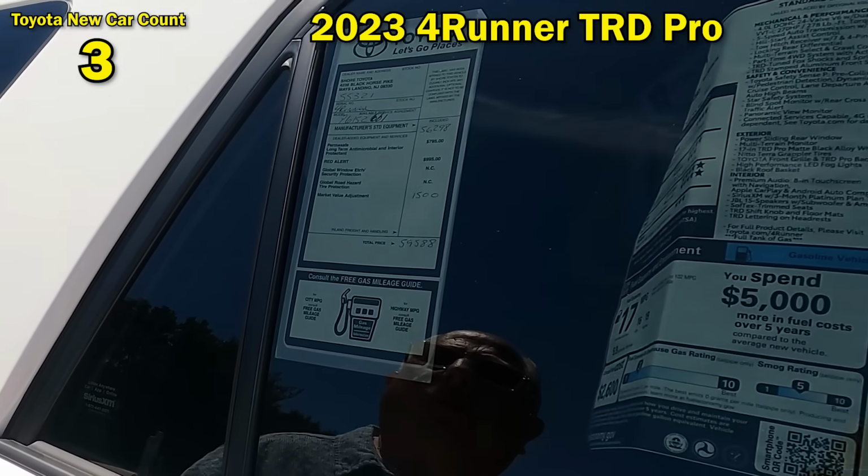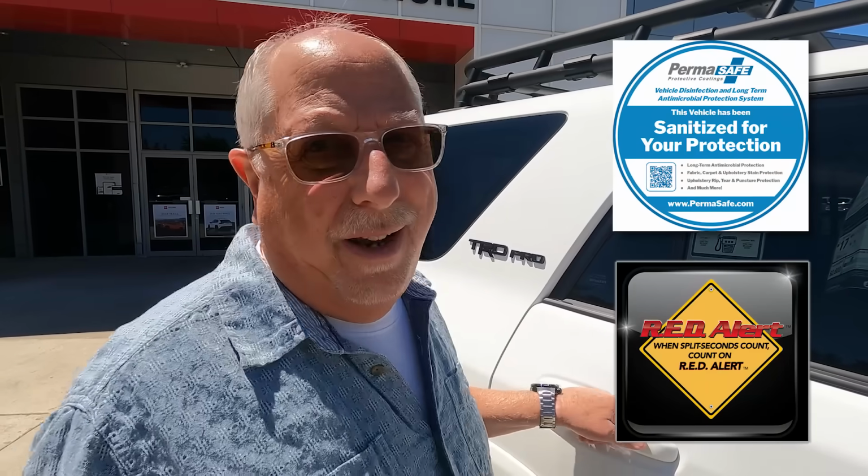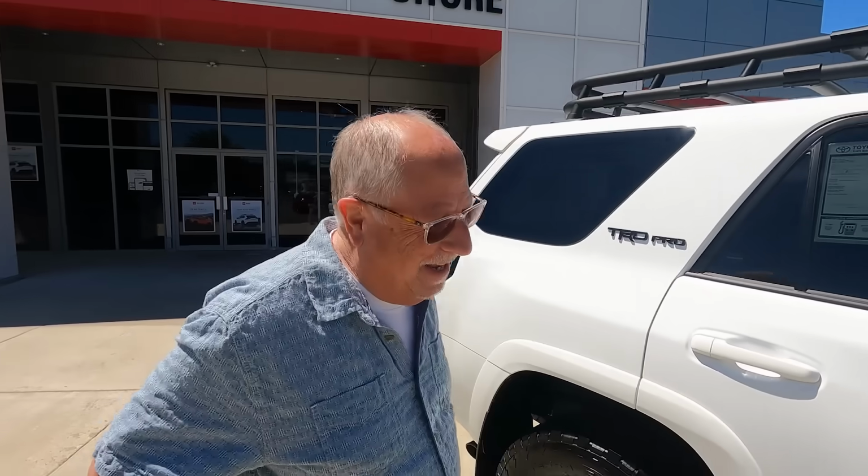$60,000. Only a $1,500 market adjustment, along with the perma-safe, which you want to put all your important documents in, and your red alert to let you know when the Russians are coming. Dad. All right, so what are we up to? We're up to three. Let's keep walking. Let's see if we can find a few more. Why don't we head out back and see if there's anything in the back? If they're hiding their inventory in the back to make it appear as if they don't have anything, so that they can charge you those market adjustments.